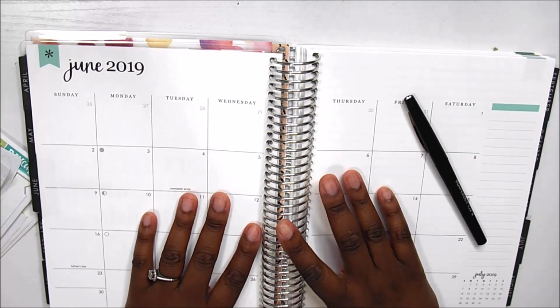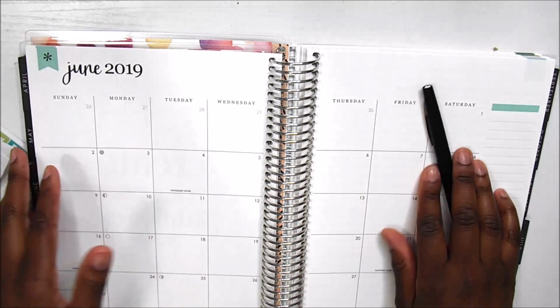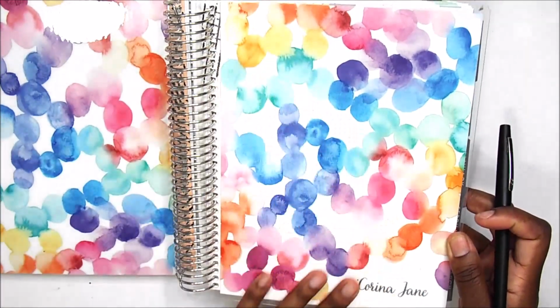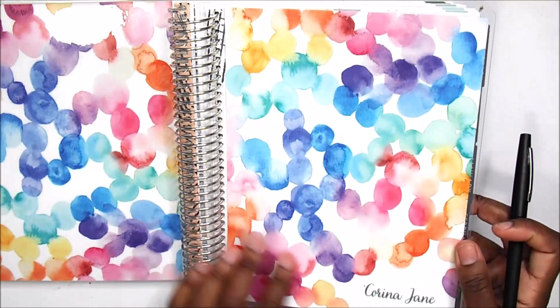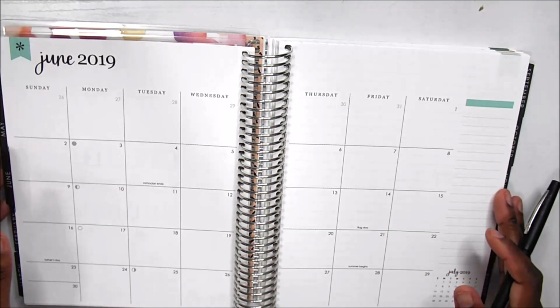Today we are going to be planning our June 2019 budget in my Erin Condren Deluxe notebook. So this is what the cover looks like. It's pretty simple. I love this watercolored petal look, and it just has my name here. So let's go ahead and get started.